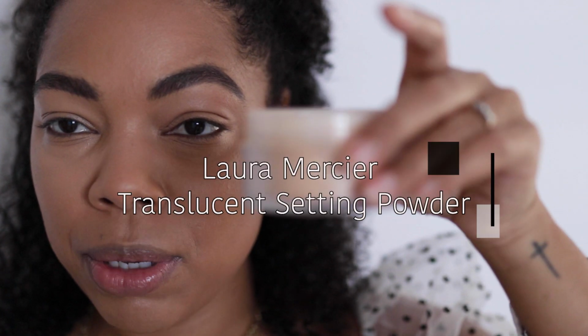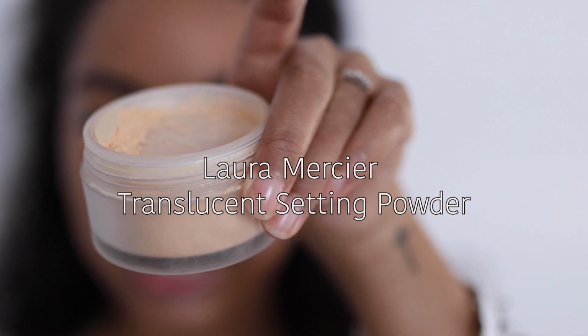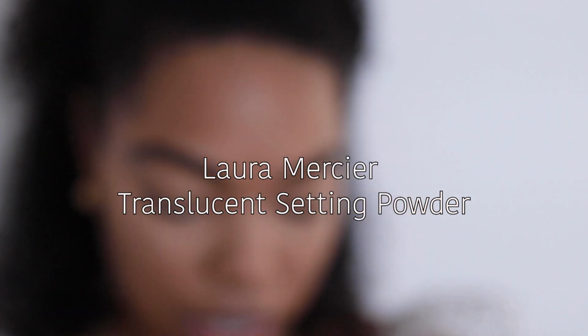My Laura Mercier translucent powder. This baby over here, I've been using her for years and I absolutely love it. This is in the shade Honey. It's the newest shade and I'm obsessed. Taking this little pointed brush here.